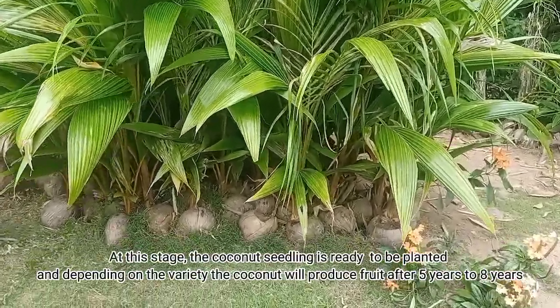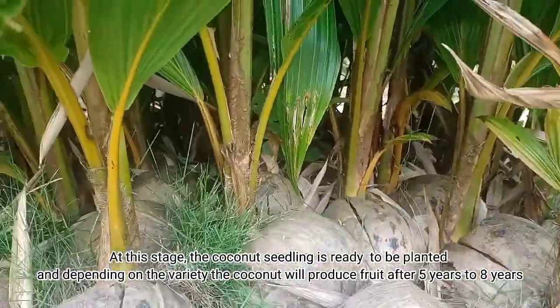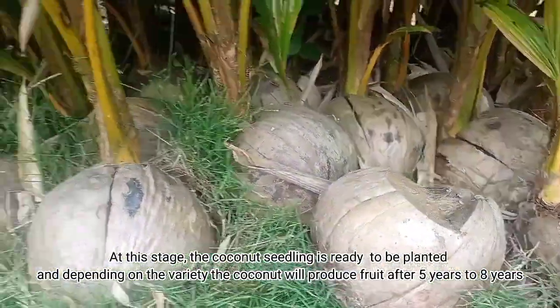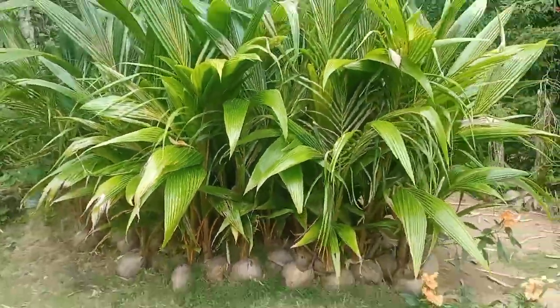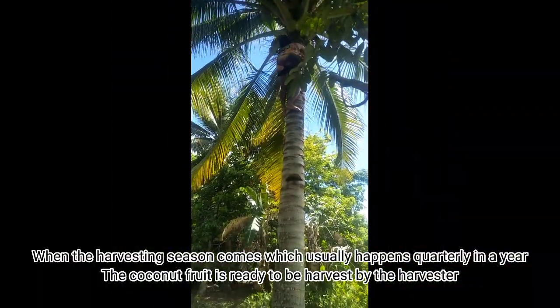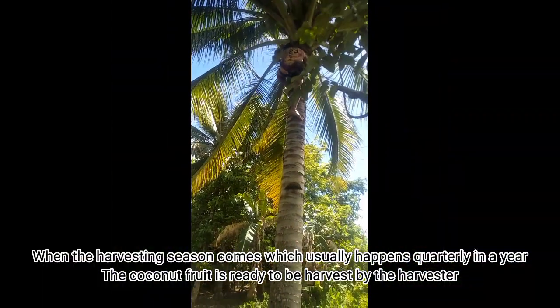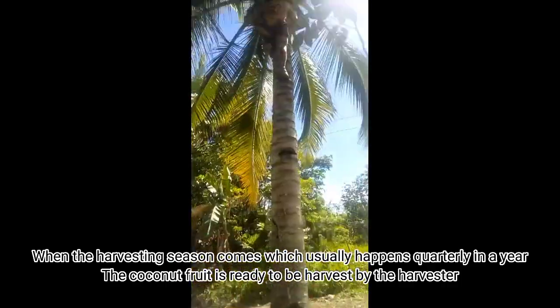At this stage, the coconut seedling is ready to be planted, and depending on the variety, the coconut will produce fruit after 5 to 8 years. When the harvesting season comes, which usually happens quarterly in a year, the coconut fruit is ready to be harvested by the harvester.